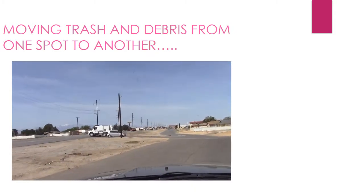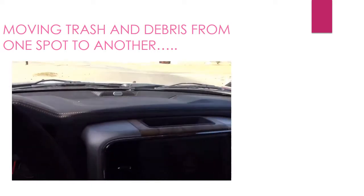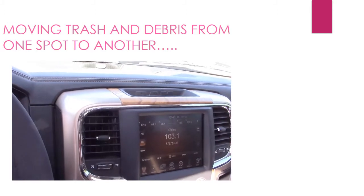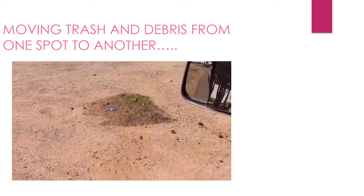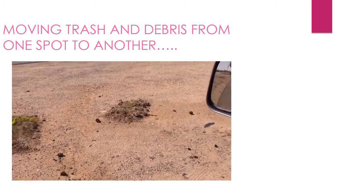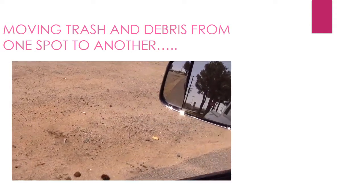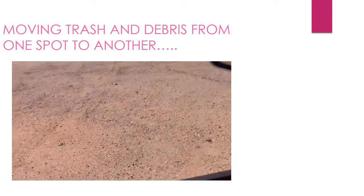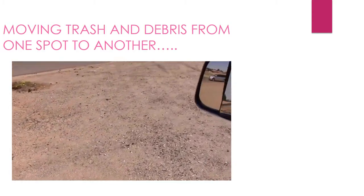So there we go, is the city of Apple Valley Public Works. And what you see here is the street sweeper dropping off his stuff. So hang on a minute. So I'm going to get out of my truck and I'm going to show you what's going on.